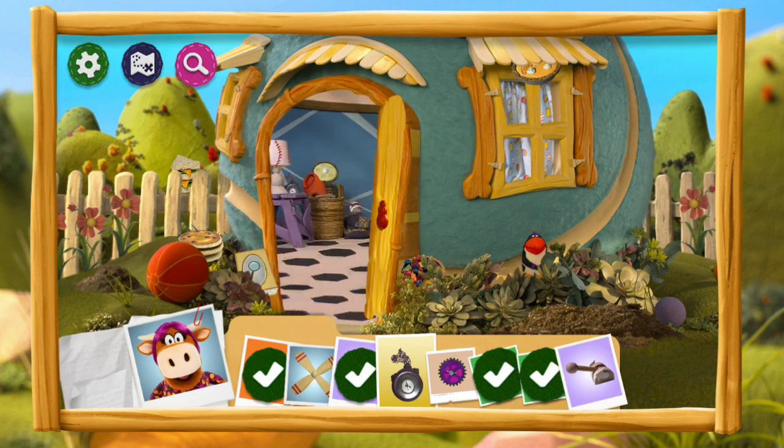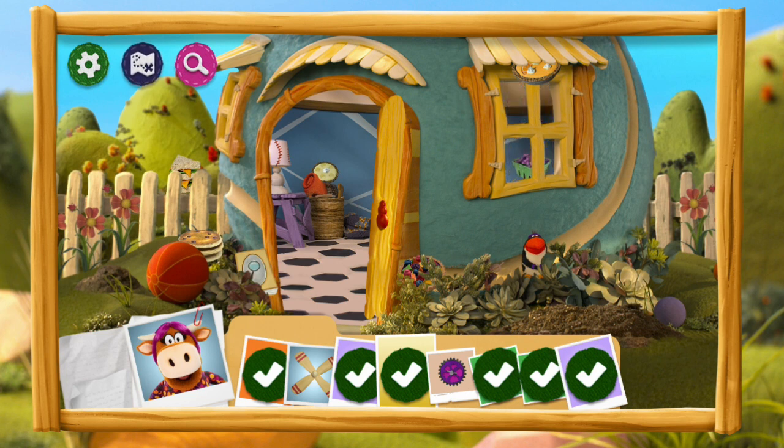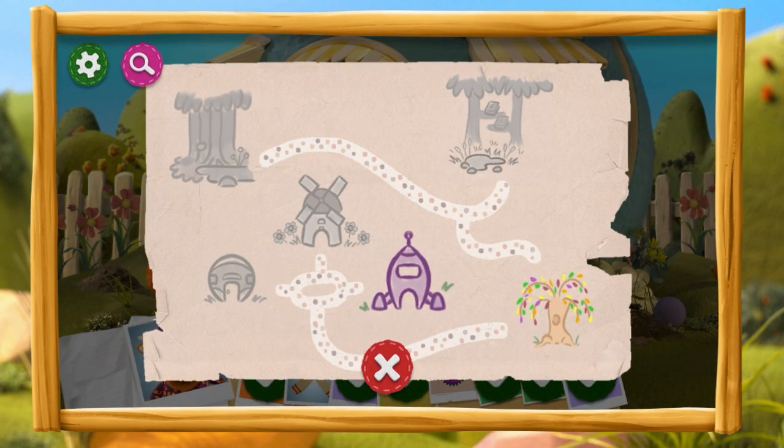This isn't one of the items we are looking for. Great work! Let's check it off our list. I don't see anything else here. Maybe we should try looking somewhere else. Now where should we look?